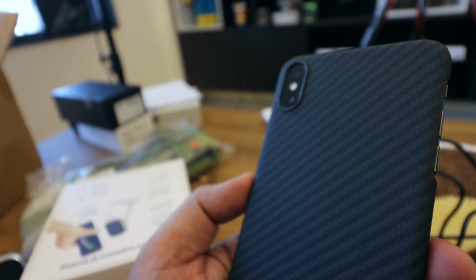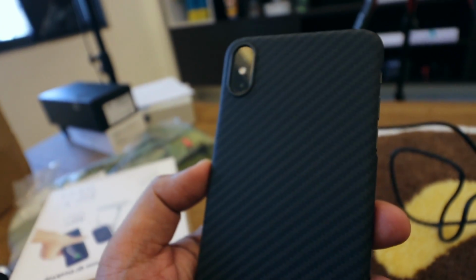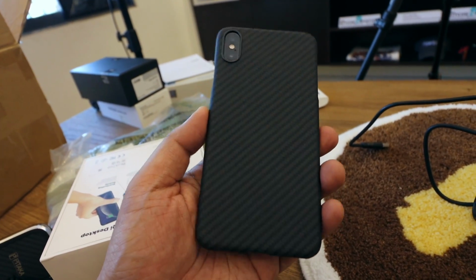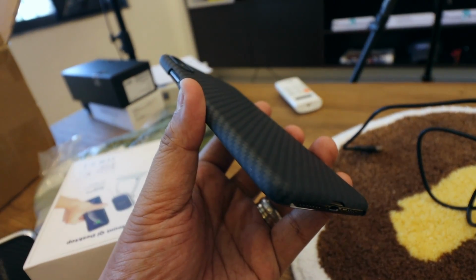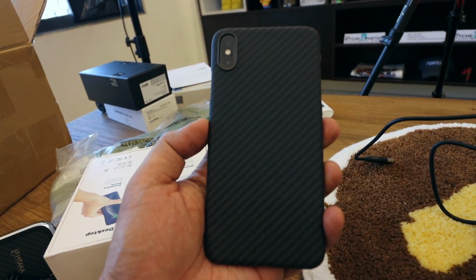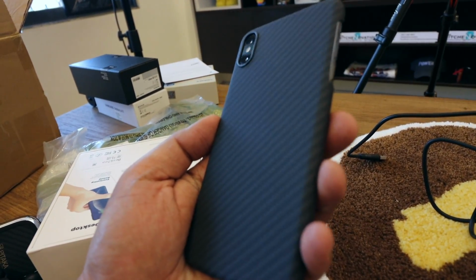It's simple, it's thin, it's classy, and bam, take a look at that. And it works beautifully well with the wireless charging system that they have. Now you're probably thinking, Carlo, you can already do wireless charging with your phone. What's the point of having a separate case? This is where the magic comes in.